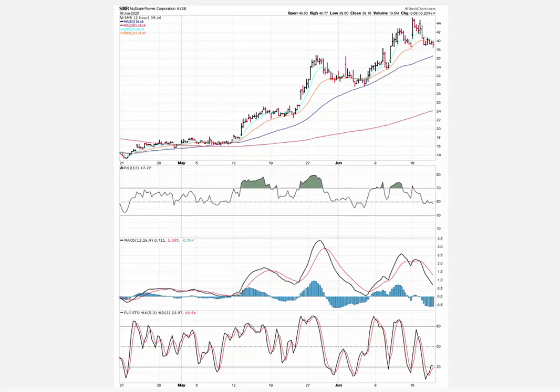Okay. Overall, what I like to do with the MACD and stochastic is this: the MACD is the trend, and the stochastic is a timing mechanism within the trend. Whenever you have a consolidation pattern, if you're wondering when you should buy, as long as the MACD is trending higher, wait for the stochastic to cycle back down to a low, and then that's your buying opportunity.